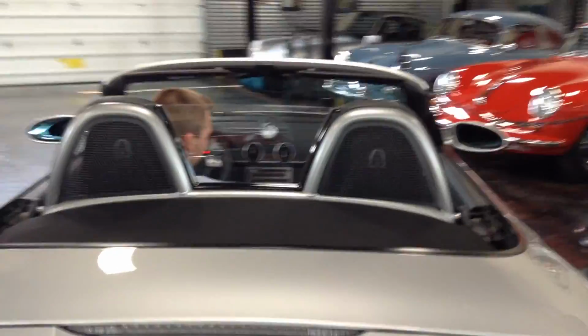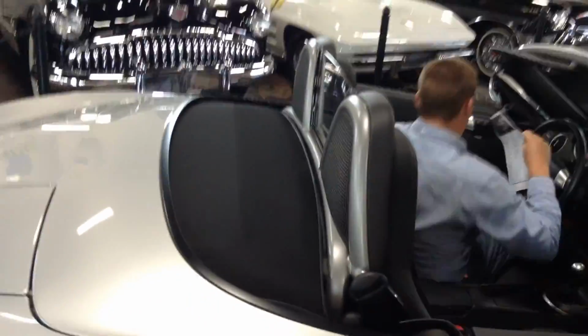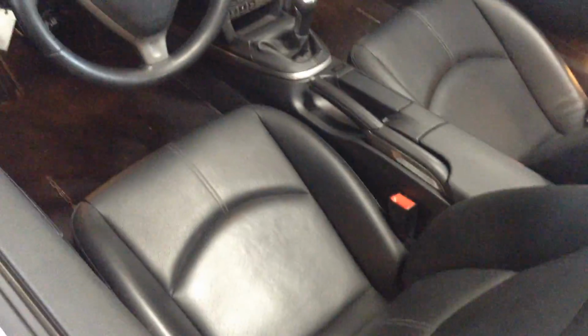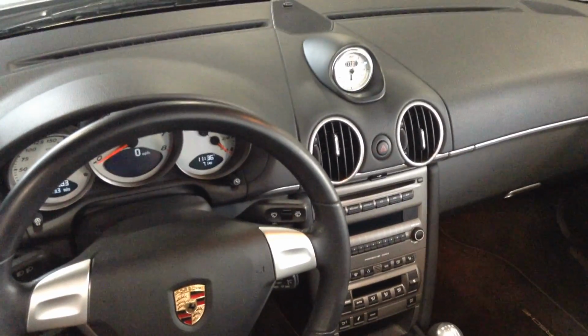And this one does have the optional air deflector, which is super important. It really just keeps you in the fresh air with the top down without getting completely buffeted by the wind. What other options do we have in here as I'm kind of panning through the interior? The most notable one is you've got the full leather and then also the Sport Chrono in the center. I really love having that. That's a sporty feature, and it just looks cool above everything.